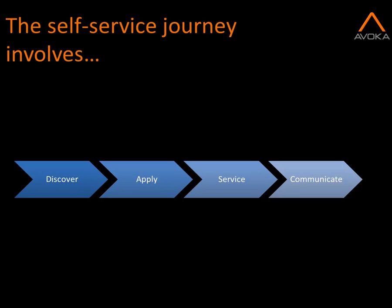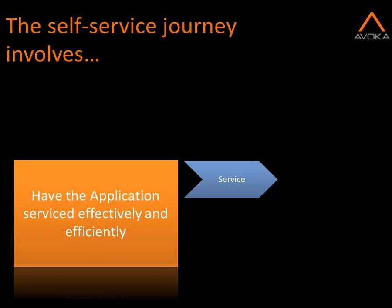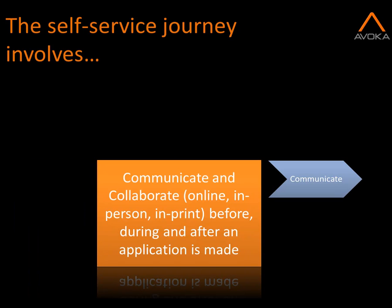Once the application has been submitted, the customer has a reasonable expectation that the request will be serviced in an effective and efficient manner. And communication is a critical area in ensuring customers rate an organization's overall service highly. Even if there are problems, customers expect regular and accurate communications.